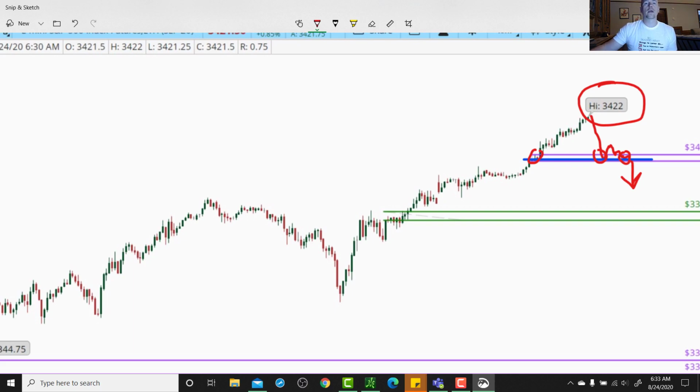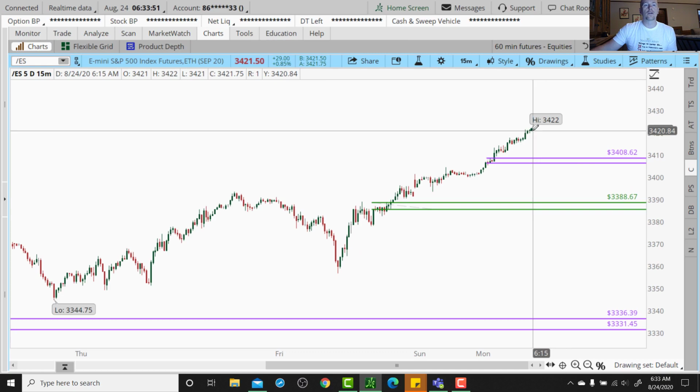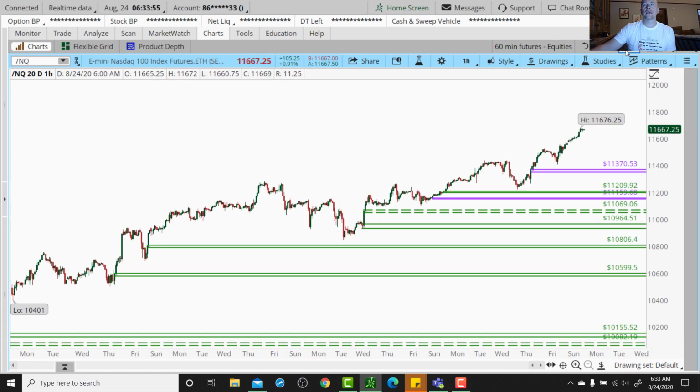We take a look for where's the best opportunity to get in. And that, I think, makes the most sense, is to look for that kind of a trade and that kind of a setup. Moving over from the ES to the NASDAQ. Let's move over and take a look at the NASDAQ.